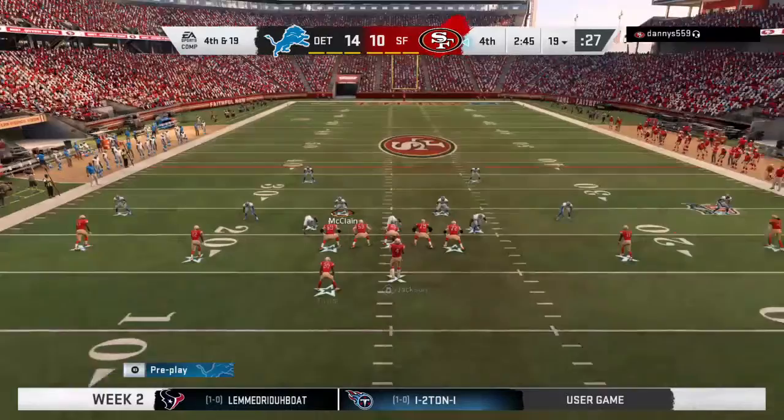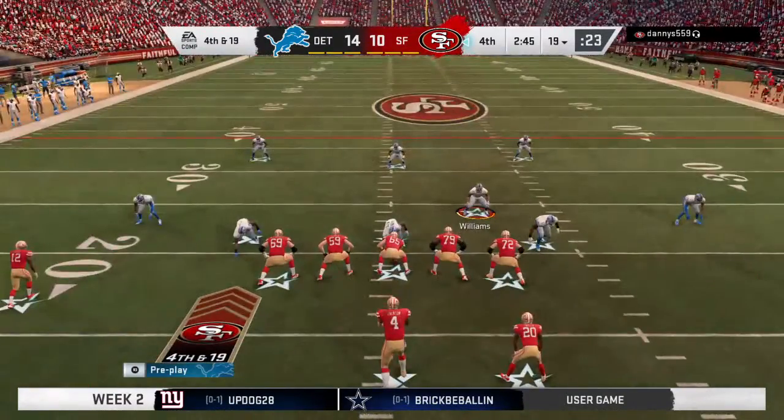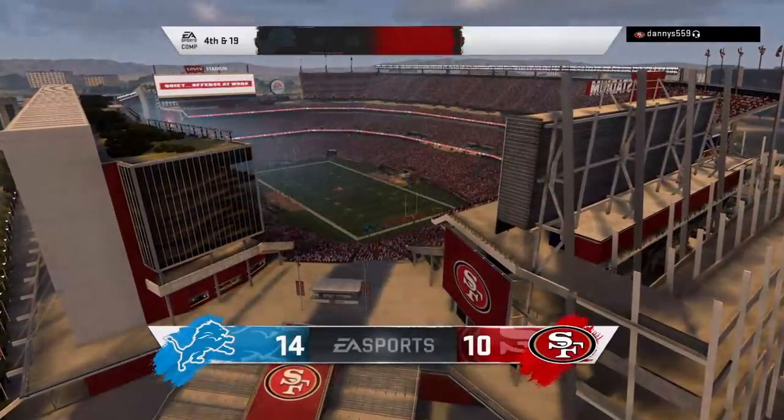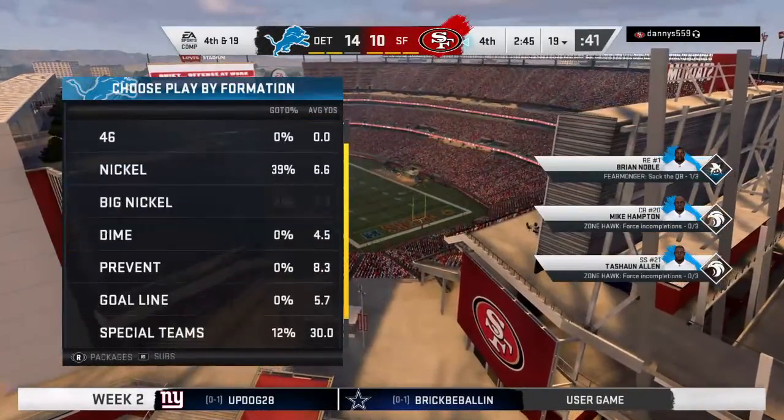One score down. Here we go. They're going to go for it here on 4th down. The Lions will use the first of their timeouts. That'll leave them with 2 remaining. We'll be back after this.